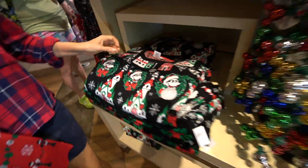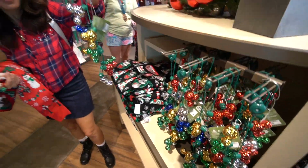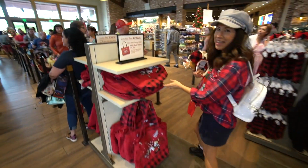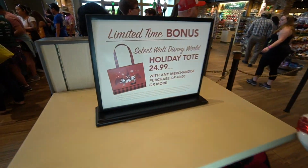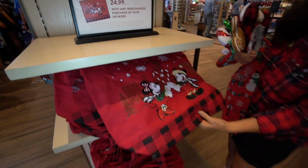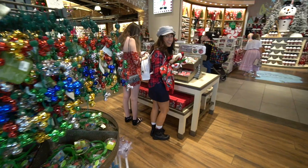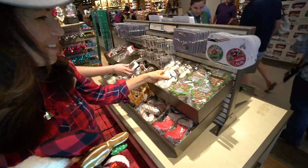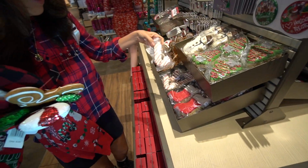It's really cute. And then you got, of course, you got these. These are cute. And then of course you got this. Holiday tote, $25 when you purchase $40 or more. Super cute. Of course, you got these. Yep, they have these every year. These are good too. A snowman, Christmas tree, candy cane.